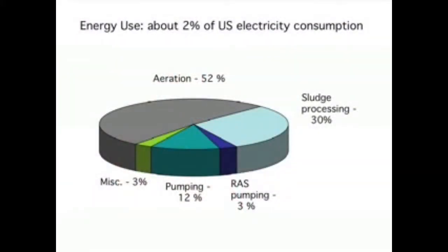All right, so now we're going to talk about energy use. About 2% of all US electricity consumption goes to wastewater treatment. So that's quite a lot, I think. 50% of that goes to aeration. So 1% of all the consumption of electricity goes to aerating our wastewater. And that's maybe not sustainable. So that's why we're interested in these MFCs.